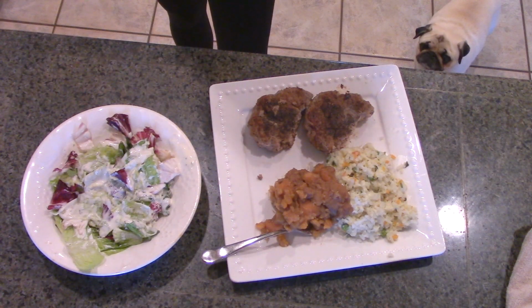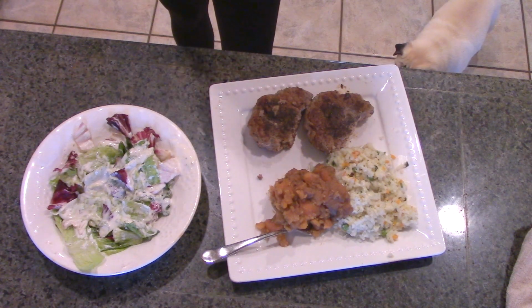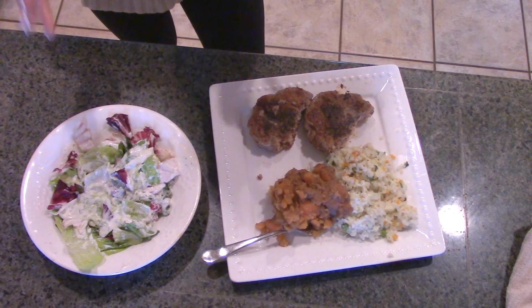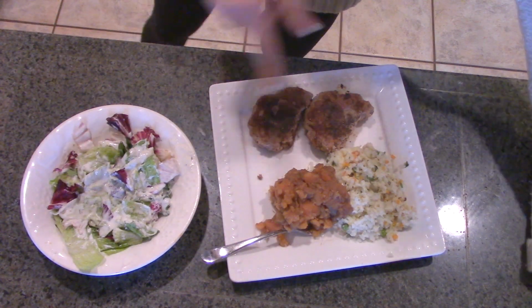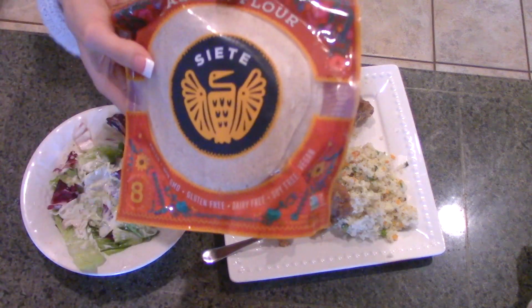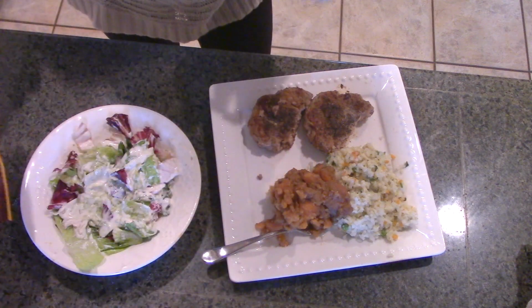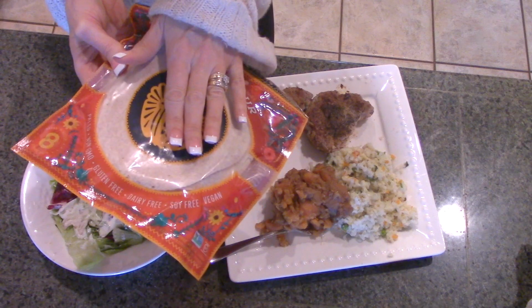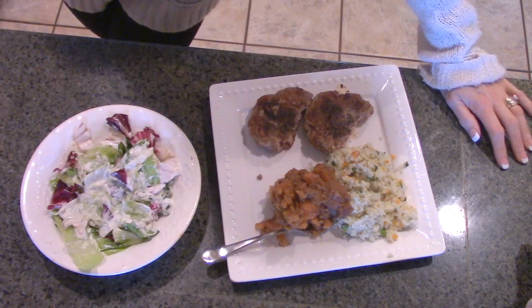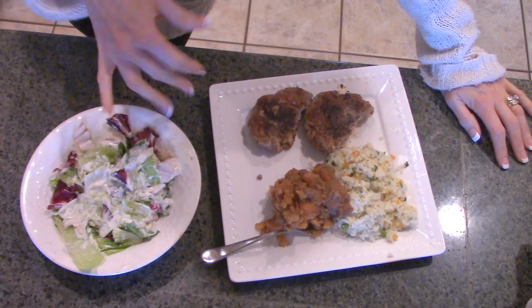What I wanted to make tonight was coleslaw and turkey, but I let myself run out of cabbage. If I had had coleslaw, I was gonna make coleslaw instead of salad and ground turkey. And then I like to get these Siete grain-free tortillas. These are the cashew flour. And put turkey and coleslaw on this. And it is delicious. So that's another really delicious and healthy meal as well. But this will be really good. So anyway, this is what I'm having tonight.